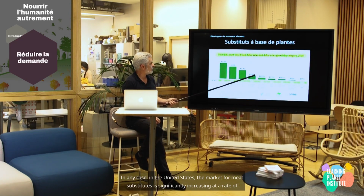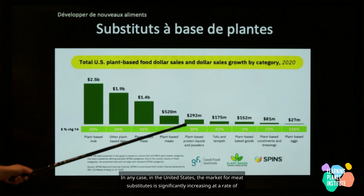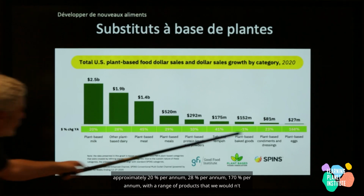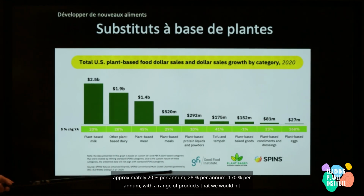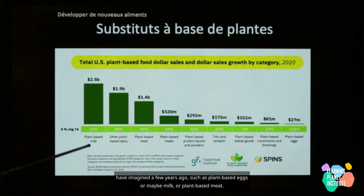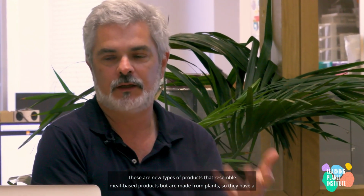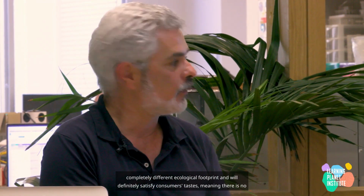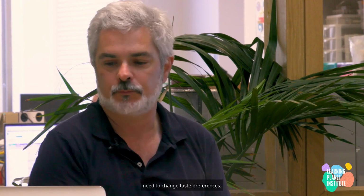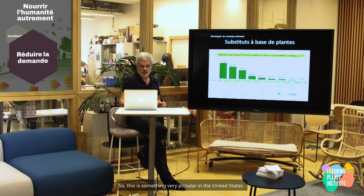In any case, in the United States, the market for meat substitutes is significantly increasing at a rate of approximately 20% per annum, 28% per annum, with a range of products that we wouldn't have imagined a few years ago, such as plant-based eggs or maybe milk or plant-based meat. These are new types of products that resemble meat-based products but are made from plants, so they have a completely different ecological footprint and will definitely satisfy consumers' tastes, meaning there is no need to change taste preferences. On the other hand, we drastically reduce the footprint. So this is something very popular in the United States.